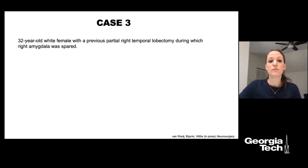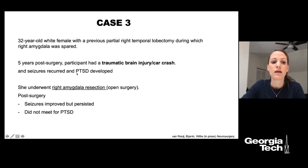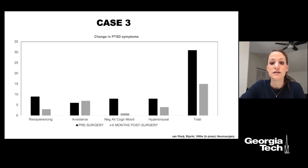So then finally, a third case was a different case of a 32-year-old white female with a previous partial right temporal lobectomy. So she had had surgery, but her right amygdala was spared, which is important because 5 years post-surgery, she experienced a traumatic brain injury because of a car crash, and seizures recurred and PTSD developed. Because she had a right amygdala, we believe that she was still able to develop PTSD. She underwent right amygdala resection in open surgery, and post-surgery her seizures improved but still persisted, but she did not meet criteria for PTSD anymore, and you see the drop in her symptoms here. This is at 6 months post-surgery.